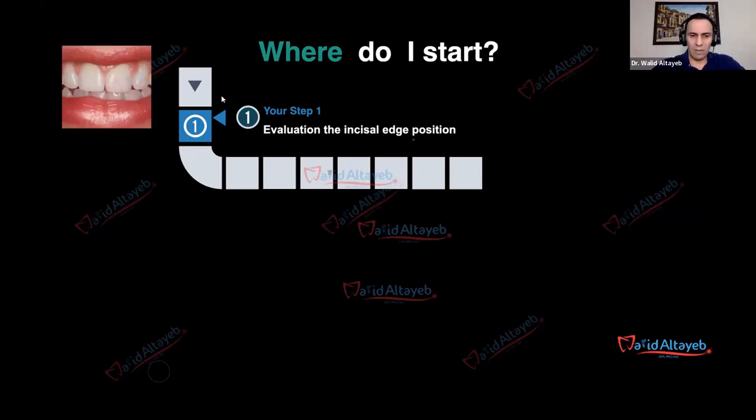So I made this roadmap for any case of aesthetic crown lengthening. The first step, we need to evaluate the incisal edge position. And we want to decide whether to keep the incisal edge in its place, or whether there's a possibility to move it apically or coronally. We have to decide this before we start any periodontal procedure, because we want to measure the height of the crown. So I measure from this point to this point. I have to fix the incisal edge, and the gingival level will be the changeable point.